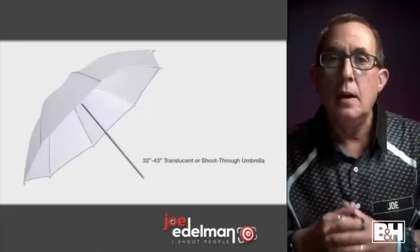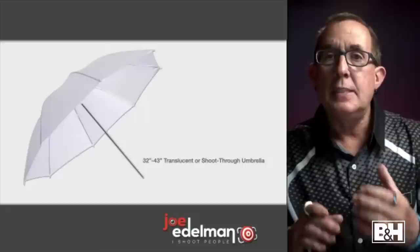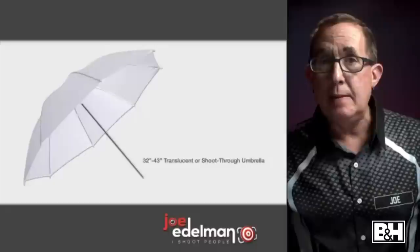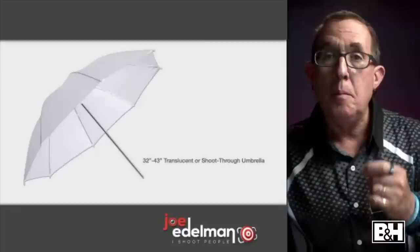And one of the things that you learn about modifiers early in the game, for those of you that may just be starting with lighting, yes, an umbrella is not efficient with the way it modifies light, meaning it's going to throw light pretty much everywhere. Unless you're working in a super tight space where you're worried about light reflecting off the walls, that's not a big deal. And you can have just as much control of the light hitting your subject with an umbrella as you can with a softbox or an octobox or a beauty dish. It's all about placement and the inverse square law.